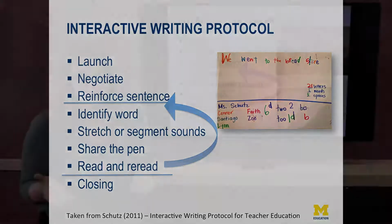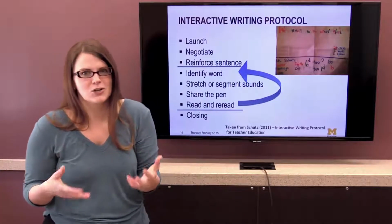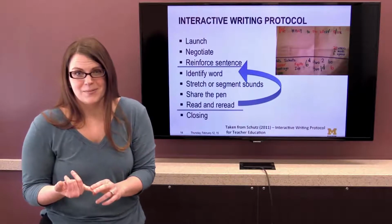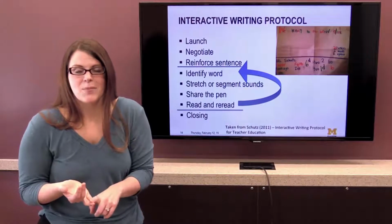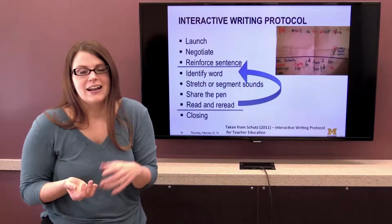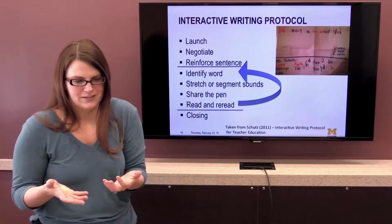This is a particularly challenging moment for you as a teacher because you have to sort of negotiate with the children in order to first come up with an idea that they all sort of agree on, and second, come up with a kind of sentence or multiple sentences that will allow you to target specific things with different children.